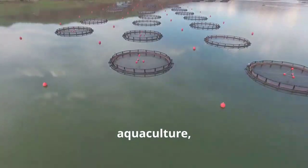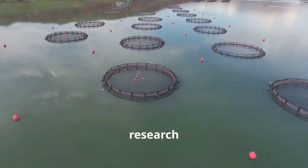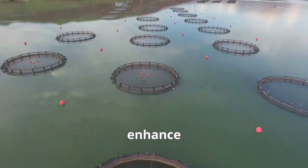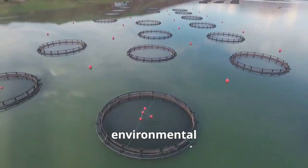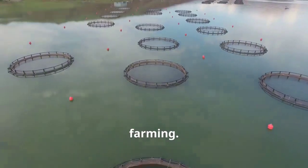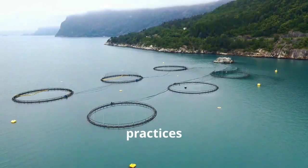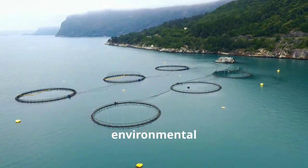In sustainable aquaculture, deep-sea research is contributing to the development of bioengineering techniques that enhance the productivity and environmental sustainability of fish farming. This includes the use of marine-based feeds and breeding practices that reduce the environmental impact of aquaculture.